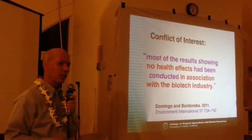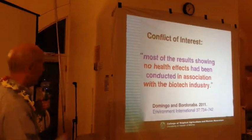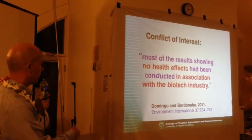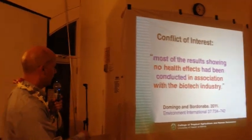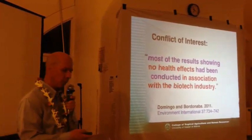Another angle that has been documented in the research literature is conflict of interest. Most of the results showing no health effects from GM crops have been conducted in association with the biotech industry. So there is the issue of conflict of interest.